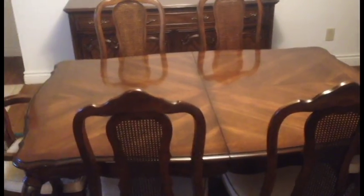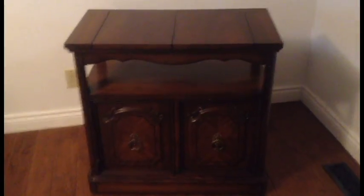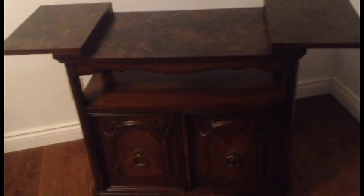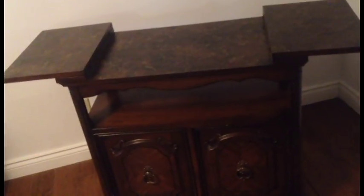Let's take a look at the small server. Here we have the small server. The nice thing about the small server is that, well, it's on wheels, so it functions just like a server should. You can roll it into the kitchen to load it with food and bring it out to the dining area. The top is recessed, so it will open up to reveal a nice melamine surface under there, which is good for hot dishes and things like that.